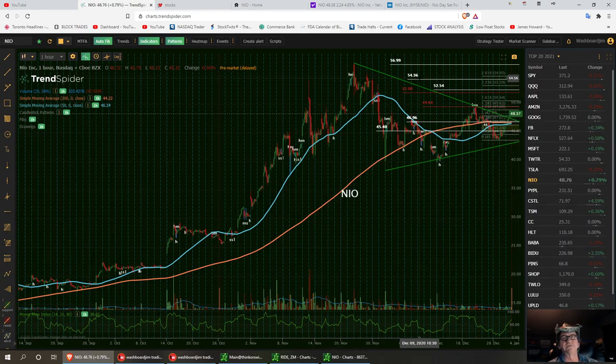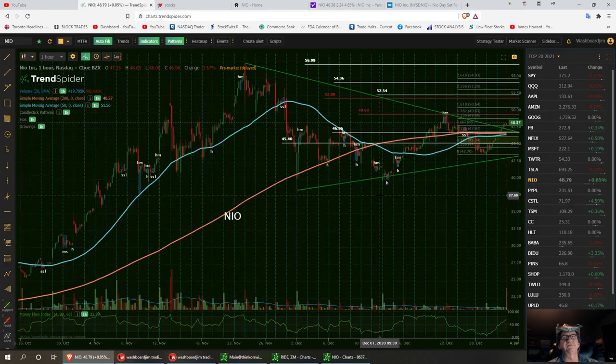I've got some resistance levels and some support levels. I think the hard resistance is going to be right around 49.64, and we need to go ahead and break that. If we can break that, we'll get up to 52 today. And then maybe into the week, the new year, we'll take it up to right around 54.36.